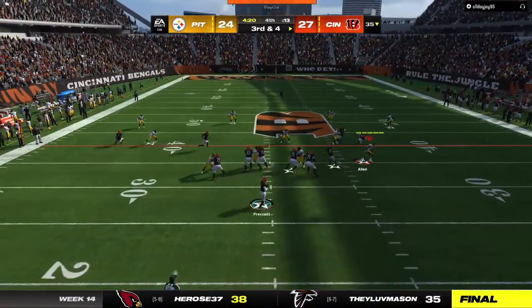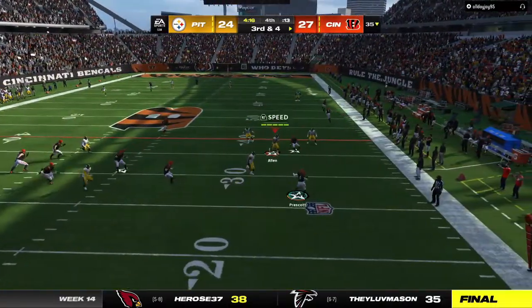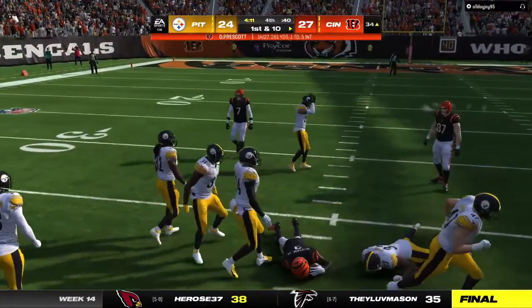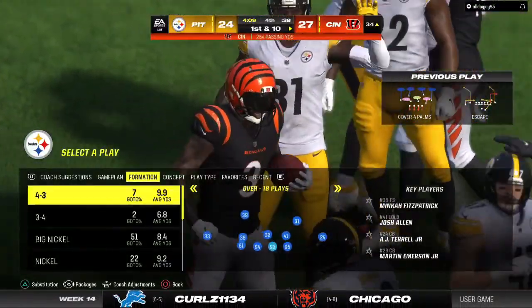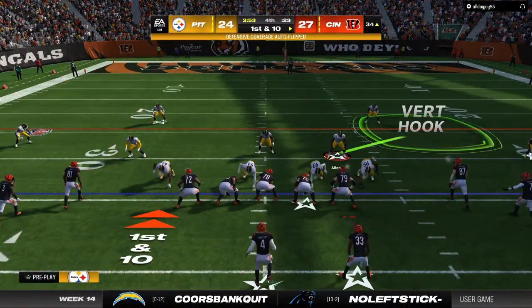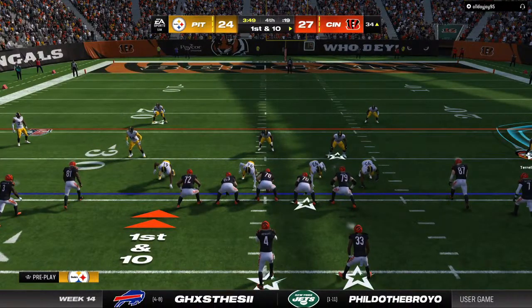Now Prescott. Flush to his right. Work in the middle of the field, and he's got a man complete. Now he's going to get this all the way down inside the 35. 30 yards there, and of course the first down as well. That reception, his 600th NFL catch. Congratulations, quite the accomplishment. First and 10 at the 34-yard line.